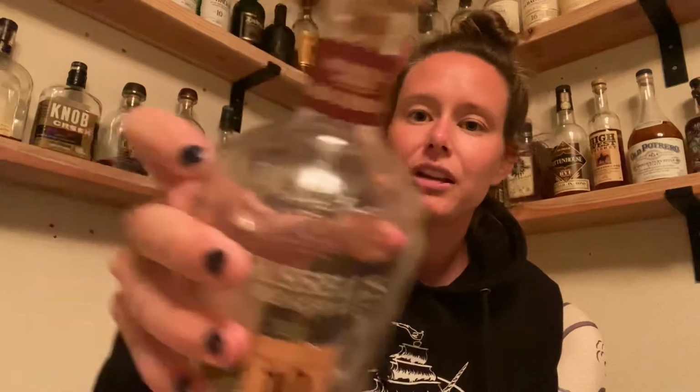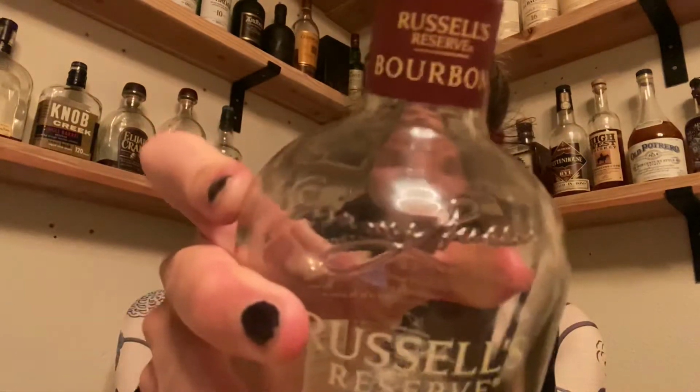So here the bottle just says Jimmy Russell on the top right here. I don't even know if you can see that it's kind of raised right there. It mentions Eddie on the back, but the new bottles, the new labels have both of their signatures on it. Anyways, Jimmy Russell is a big name in bourbon. He worked for Wild Turkey for, I think, over 60 years, which is a very long time.